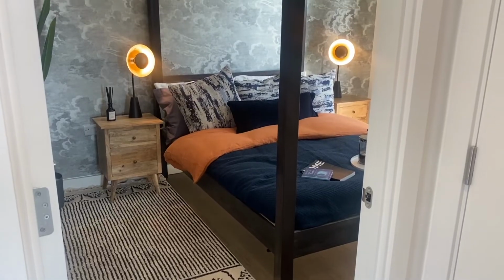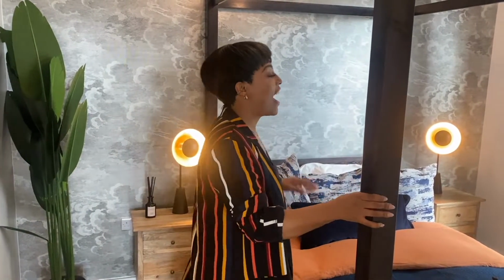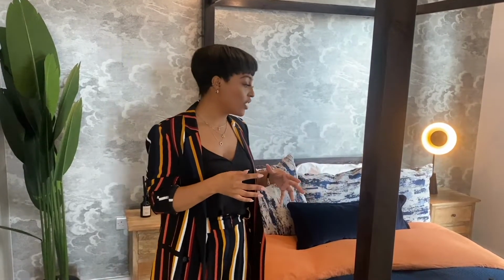So guys, I absolutely love this room, and you've probably guessed why. I love it because of the 4-poster bed. I mean, it's giving queen vibes. I absolutely love it, and I love that some of the colors from the living space have been continued into here. So we've got some blacks going on in here, some dark grays, and we've got some of the burnt orange, which just works really, really well. The blue, the orange and the black, it's a perfect combination. So this is giving moody, cozy vibes, guys.